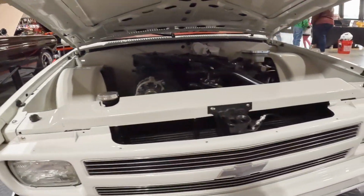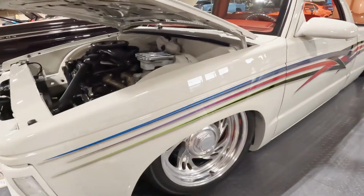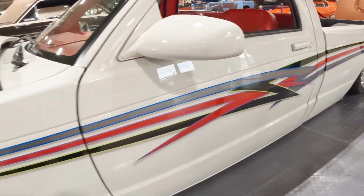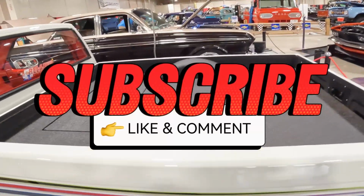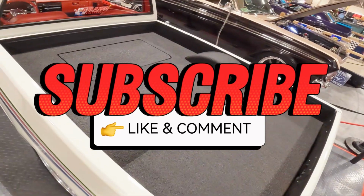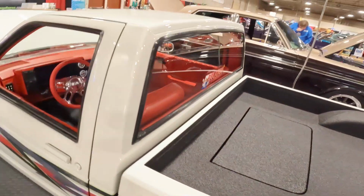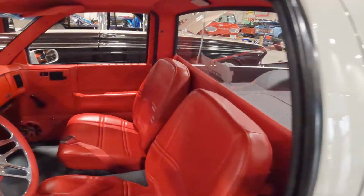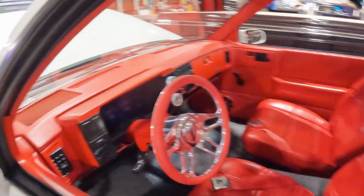an S10 that we had cut the roof off and made a hardtop convertible. Wow. Back in like 85, 86, so just super clean. Raised bed, hiding all the hydros and everything. Some red interior. Man, this thing is really nice.